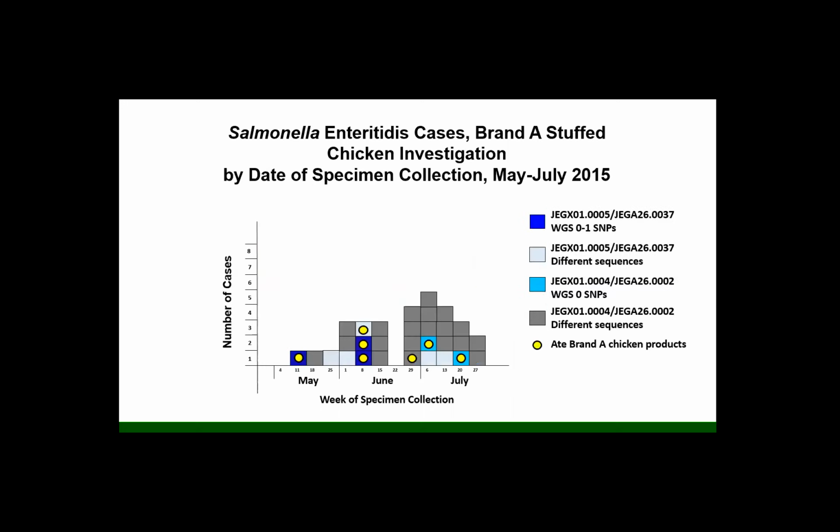This is really what was happening. So in this slide, all the light blue and the dark blue boxes are cases whose isolates were pattern 5 and second enzyme pattern 37. And the dark gray boxes and the teal boxes were all pattern 4 and second enzyme pattern 2. So the cases in this outbreak occurred in the midst of a lot of cases that match by PFGE. So using PFGE alone, it would have been very difficult to prove that this really was an outbreak associated with this product.